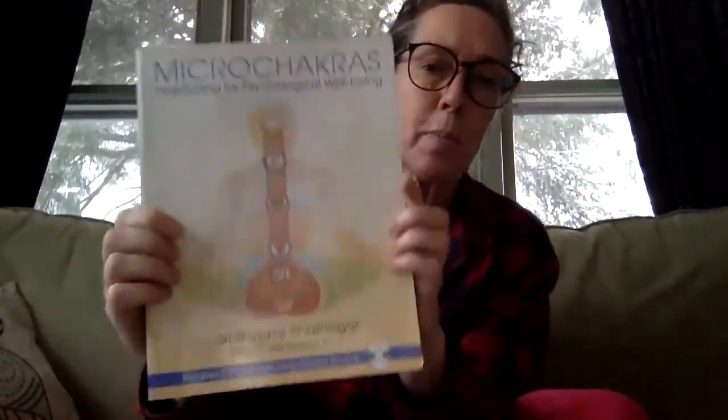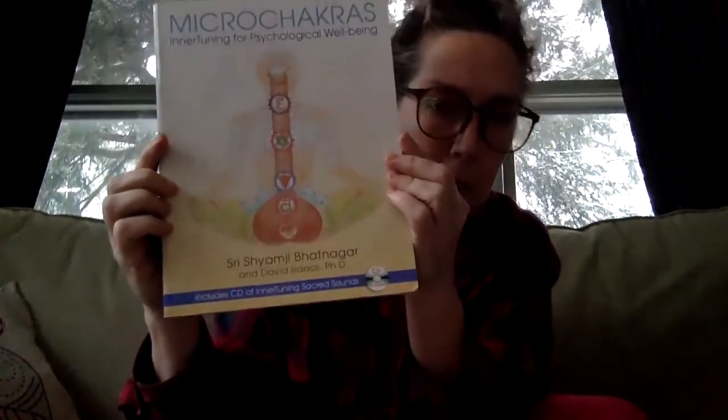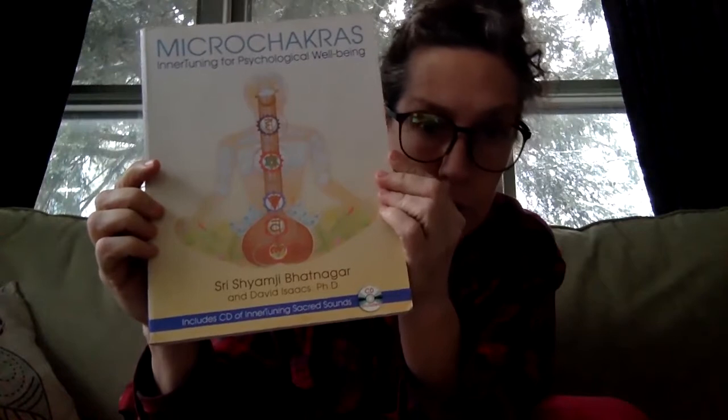What else? There's a book called Micro Chakras. It's kind of thick. There's supposed to be a CD in the back, but it's a used book, so there's no CD in the back. And honestly, I have not read this. It seems a bit over my head. I would like to read the introduction.